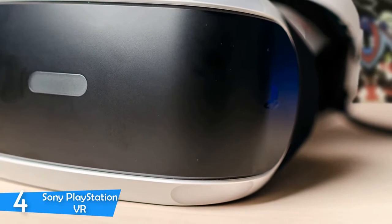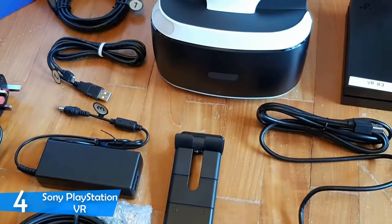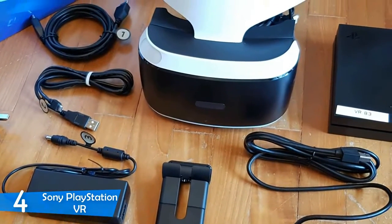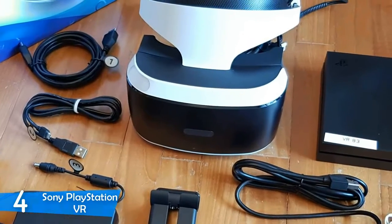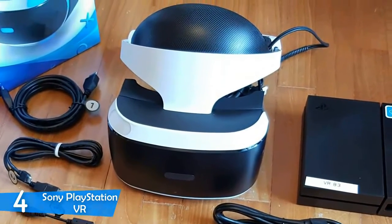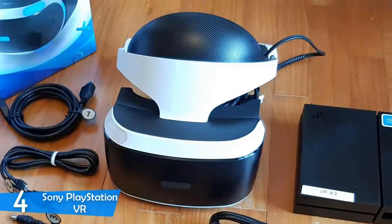When you look at it, it looks a little larger than normal but doesn't give that feeling when you wear it. The Sony PlayStation VR delivers a snug and nice fit around your head, and it doesn't have Velcro straps for adjusting since it has a button on the plastic band that activates the fastening mechanism, giving you a snug fit.